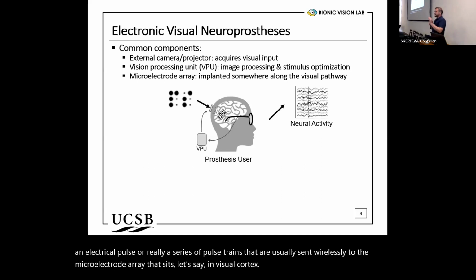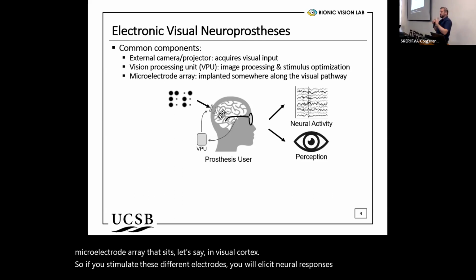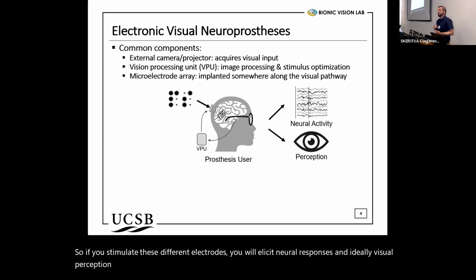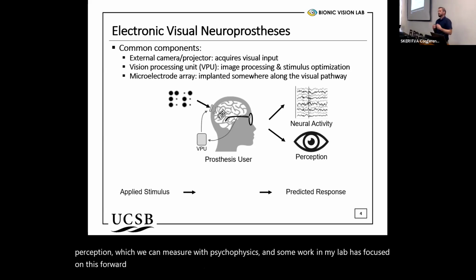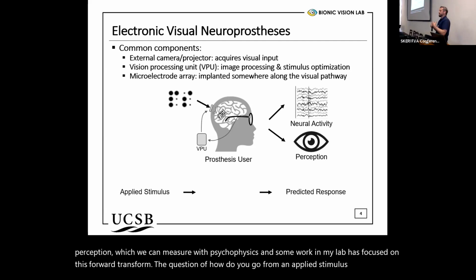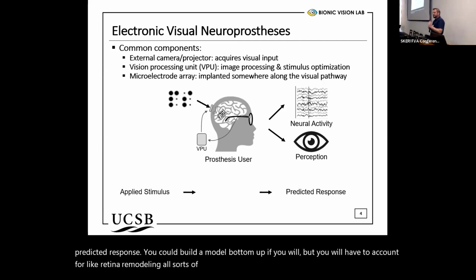So if you stimulate these different electrodes, you will elicit neural responses and ideally visual perception, which we can measure with psychophysics. Some work in my lab has focused on this forward transform, the question of how do you go from an applied stimulus to the predicted response. You could build a model bottom up, if you will, but you will have to account for retinal remodeling, all sorts of nitty-gritty details.